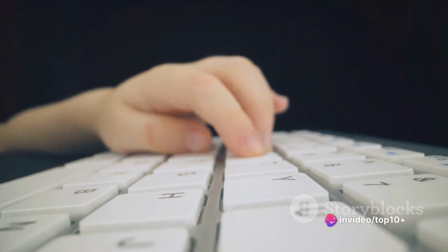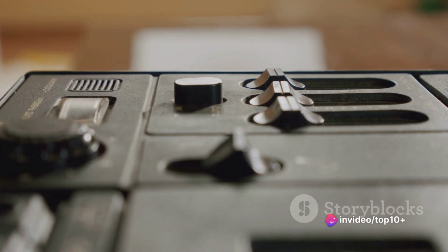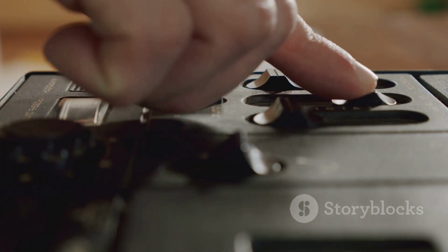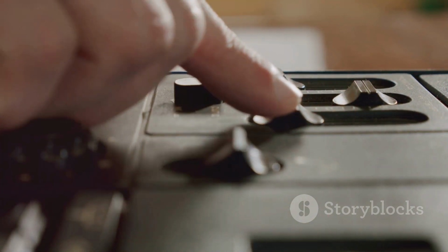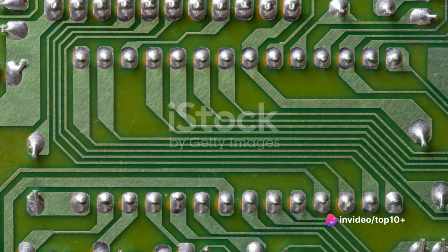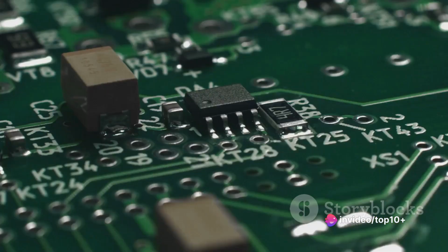Underneath these keys, there's a whole other world. Each key sits over a switch. This switch gets triggered when you press a key, sending a specific signal to your computer. The type of switch can vary from keyboard to keyboard, with some providing a tactile bump or a clicky sound when pressed. Now let's journey deeper into the keyboard.